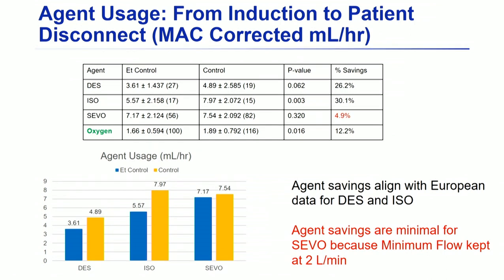We'll talk a lot more about that, labeling of SIVO. You all know that world more than I do, but we'll get into the details of that. So 5% less on SIVO. We believe if you're willing and able to set the flows lower, you're going to see more savings on agent as well.